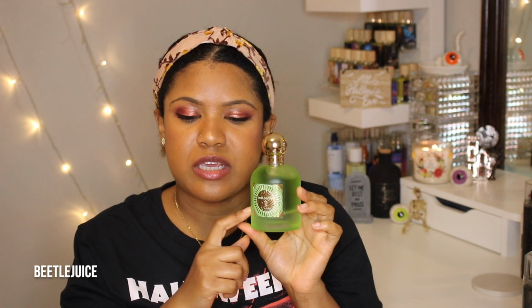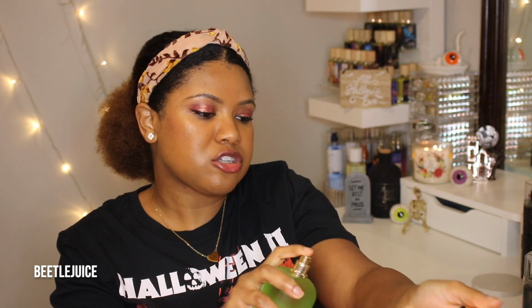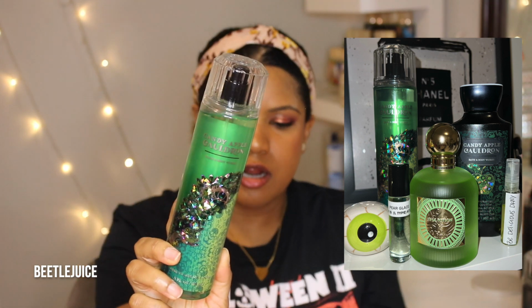And I really love that juxtaposition with the sweet pear in here and the sourness of this. They just play so well together. So this combination you have to try if you have Pear Potion and DKNY. Oh my gosh, that is such a good combination. And then of course for a body spray, I'm going to put it with our Candy Apple Cauldron. Just amps up that green apple.